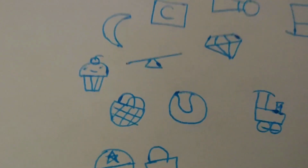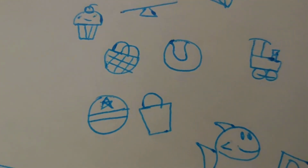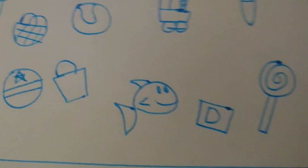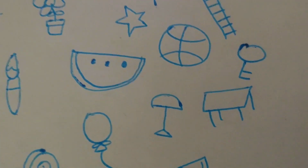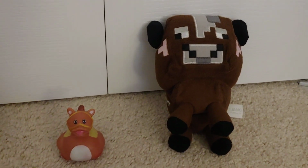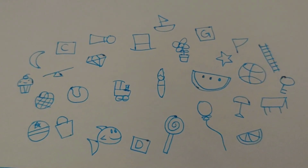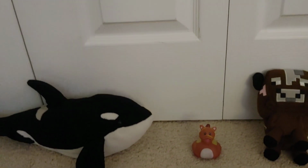Could it possibly be this one? That's a tennis ball. This one? That's a basket. This one? That is a cupcake. This one? Just a ball. Okay. This one? A lollipop. This one? Still the letter D. This one? A fish. This one? A watermelon. This one? A shovel. This one? A key. This one? A basketball. It's the basketball. Galopi, you still didn't get it. I know. This I Spy game is very tricky. I just can't find that letter G anywhere. So long, I Spy page.